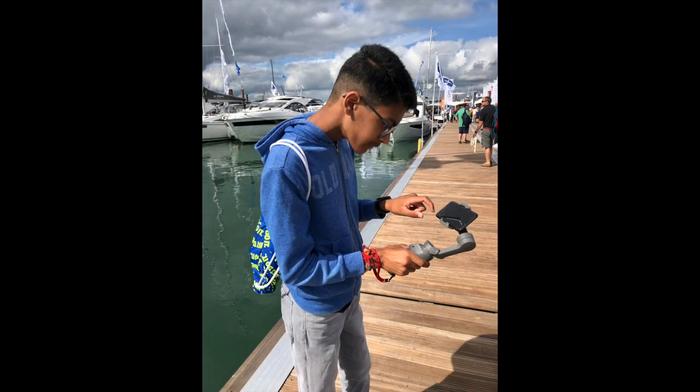We've left the boat show in Southampton and now we're on the pontoon, and I'm going to show you a tour of the pontoon, and we might go on a few boats and I'll show some tours of them.